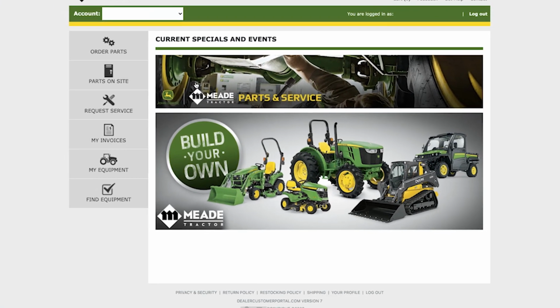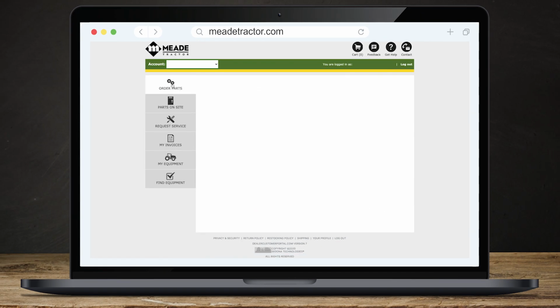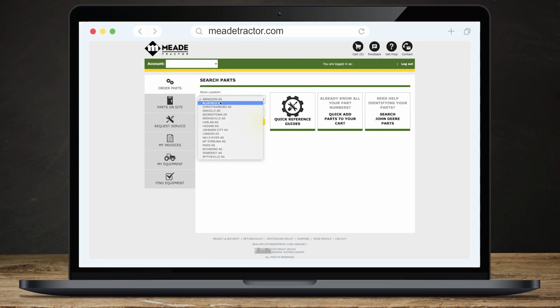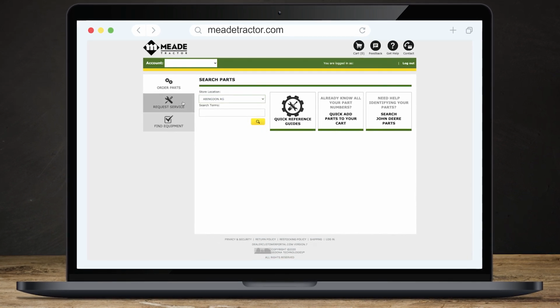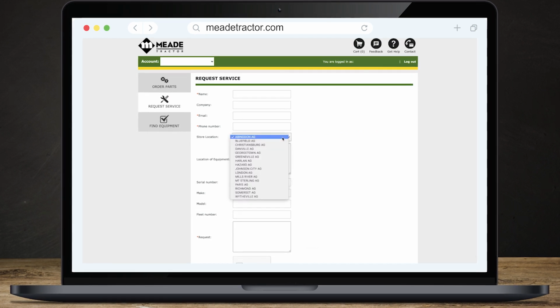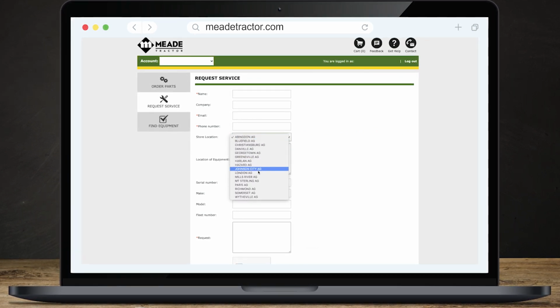Search and order your John Deere parts. It's simple. You can check availability and pricing at all Meade Tractor locations. You can pick up in store or choose convenient home delivery. If you need service, no more waiting on the phone. You can make your request 24 hours a day from your nearest Meade Tractor location.